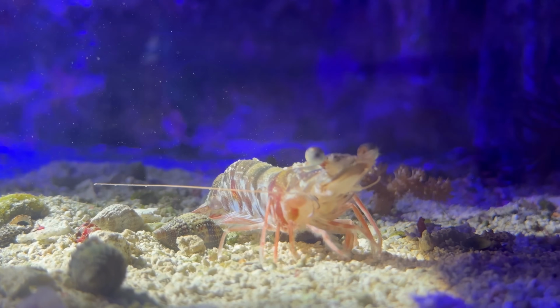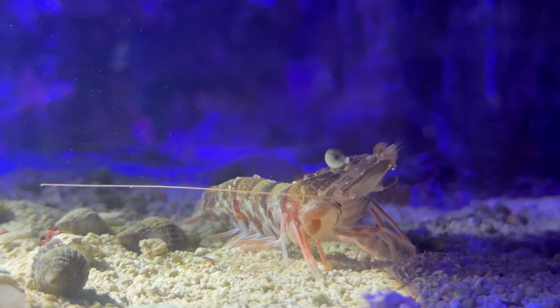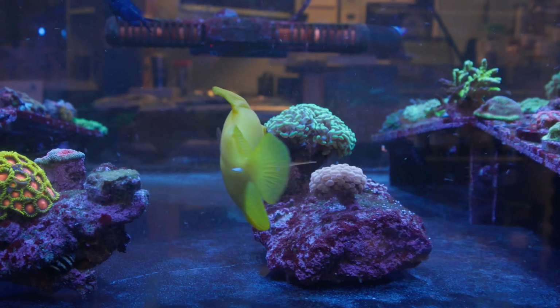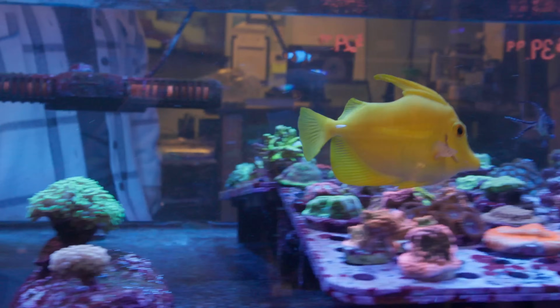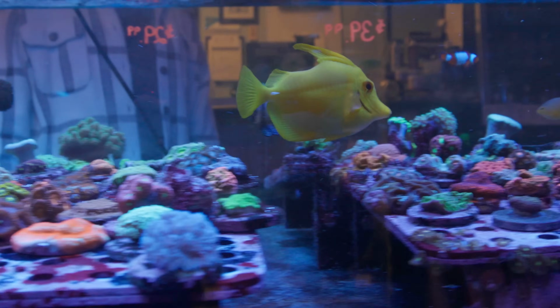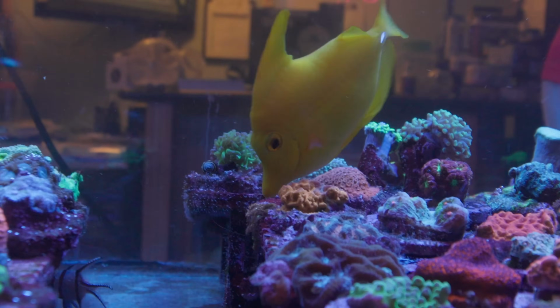It was really cool to see an actual prawn hanging out in a hobbyist looking tank. There's also this really beautiful, super unique yellow tang. The dorsal fin kind of makes him look like a shark, but this fish is very special. The story on this guy is that he was one of the first captive bred tangs in the US.